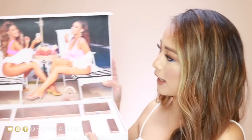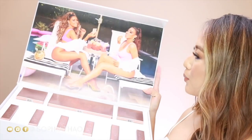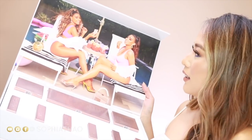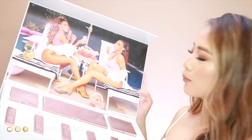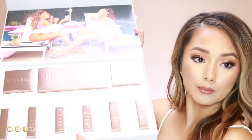In the box, it has this adorable picture of them just sitting by the pool. I love this picture. I love everything that went into this promo shoot. I think that they killed it. And the makeup artists that did their makeup are some of my favorite makeup artists. This color is more of like a bronzy gold this time. I think their first collection, the packaging was more gold, but this time it's more of a bronzy gold.